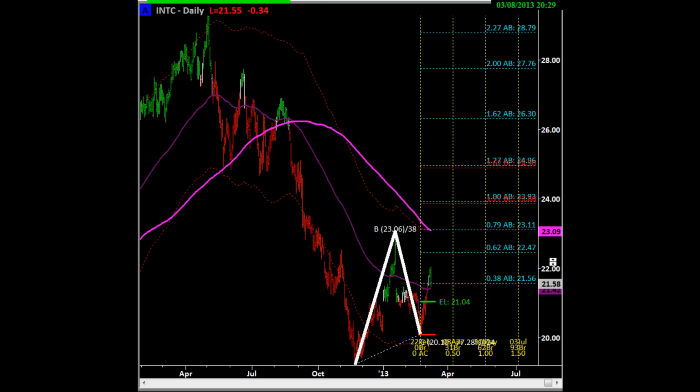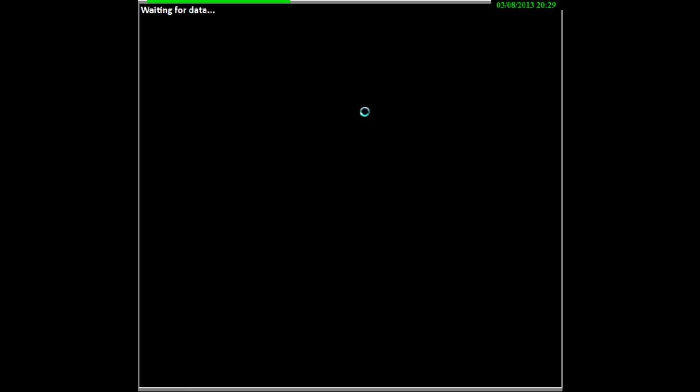But I think that is my target for that. That's the first target zone. It could even trade much higher too. And Intel's earnings are coming on April 16th, which is close to 5 weeks from now. This is the one I'm trading.